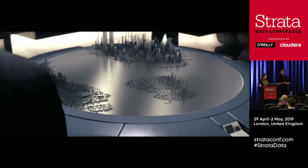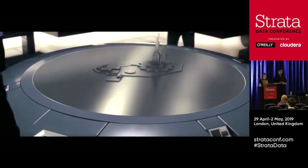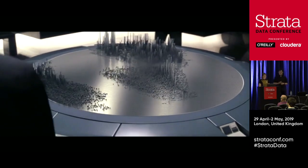This is a table that was shown in the first X-Men movie. Back in 2000, a man named Doug Caldwell in the US went to the movies with his son. The story goes he went reluctantly to the movies with his son, and he saw this table in the X-Men movie.